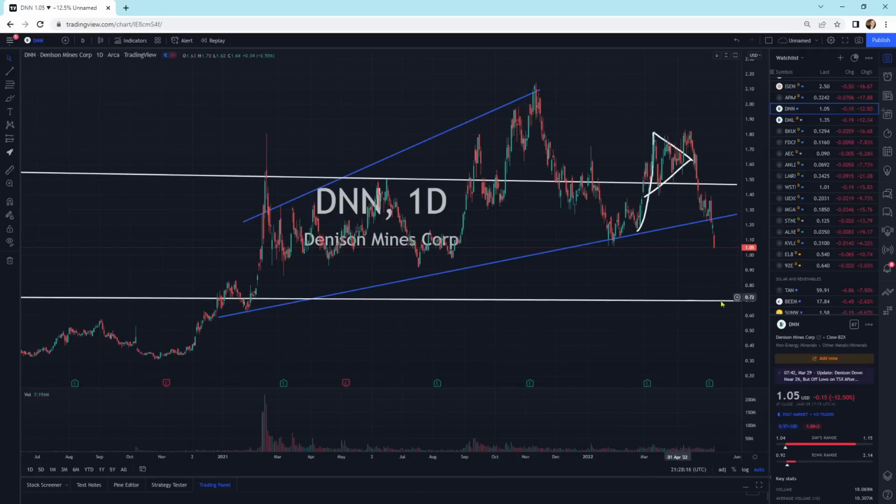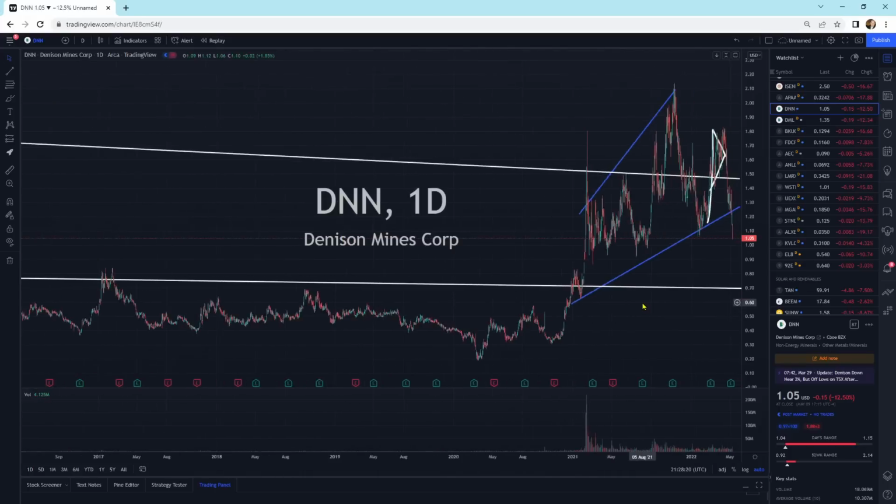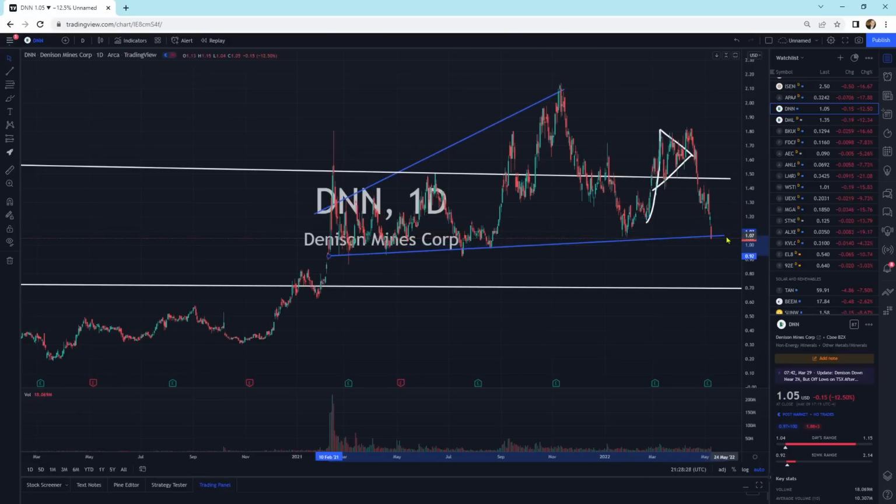Denison Mines pulling on back. We've got support right where the white line is. It's got a good ways below it. If that support line does not hold, you can also draw it kind of sideways like this. There's different ways. There's no right or wrong answer, but there's a lot of contact points through here where we can find some support, somewhere in this general vicinity, and see if it supports it right now.